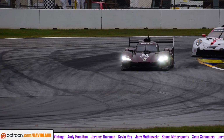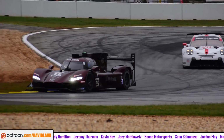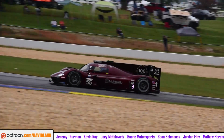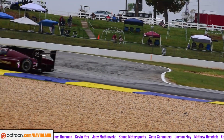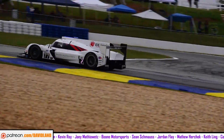Mazda, this was actually a pre-COVID change. They have moved away from the world-famous Yost Racing team, and Multimatic has taken over that team. Now, one of the things that was a result of COVID is the fact that next year, Mazda will only have one entry in IMSA.